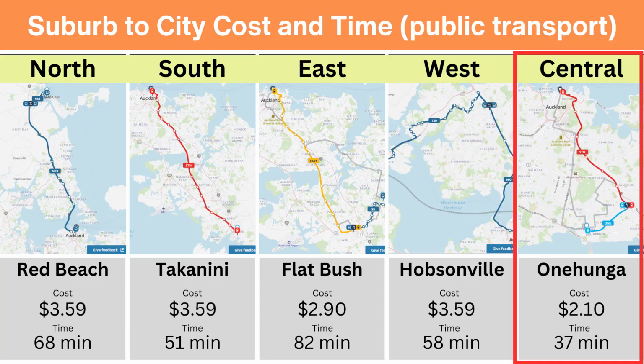So it comes as no surprise, living centrally is the quickest and usually the cheapest when it comes to driving to the city. But of course, travelling by car is only one way of getting to the city. The other is public transport, such as buses, trains, and ferries. For this evaluation, I'll assume that we leave around 7 AM on a weekday, are indifferent to various types of transport, and will arrive at Commercial Bay.